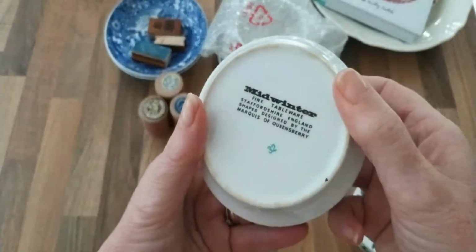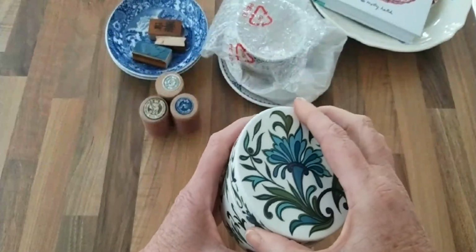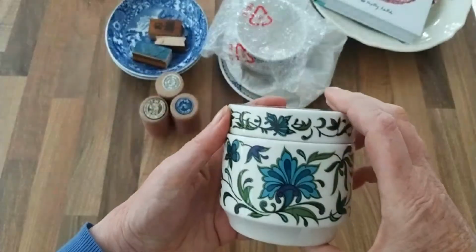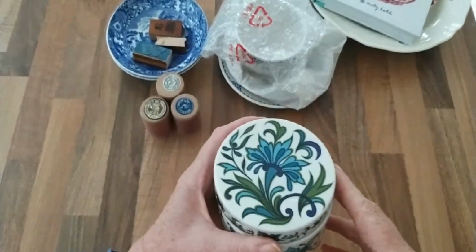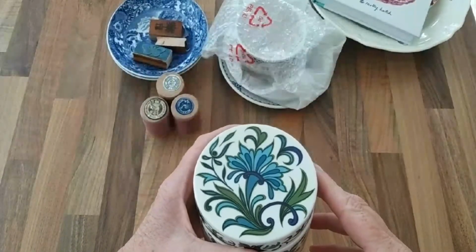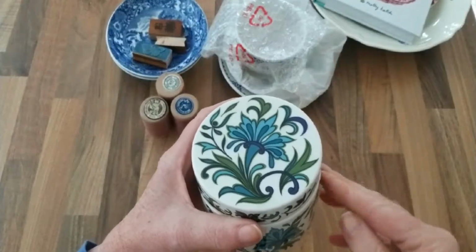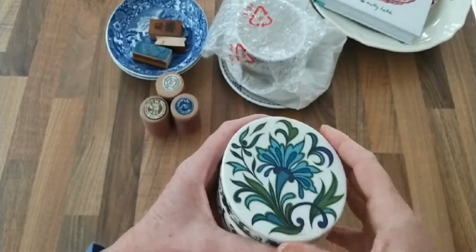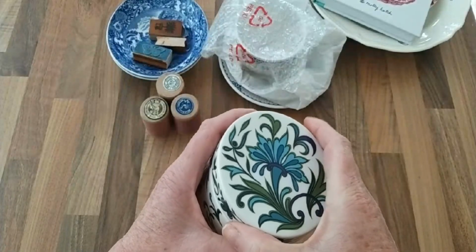It's a design by Midwinter. Again, I need to wash it up, but it's a little lidded container. So of this set I did go crazy and I bought a teapot a couple of years ago, a sugar bowl, a milk jug, and then I went back to my friend's house and I got 4 dinner plates, 4 breakfast bowls and 2 cups and saucers.